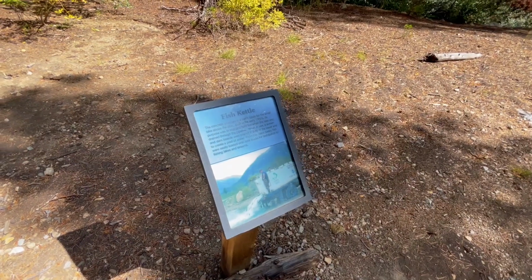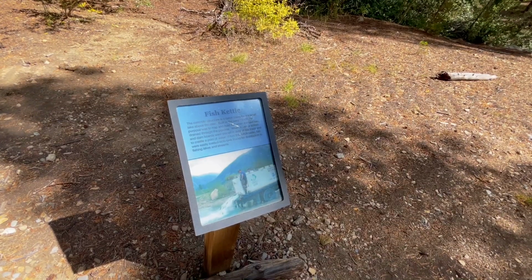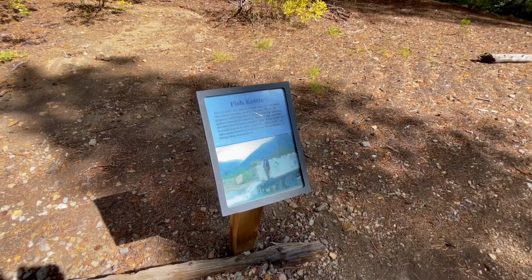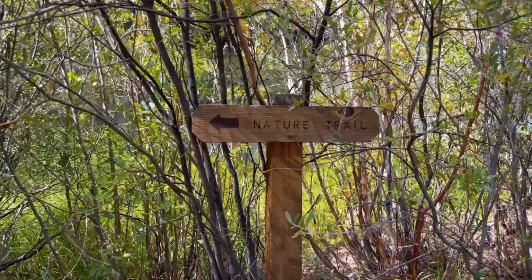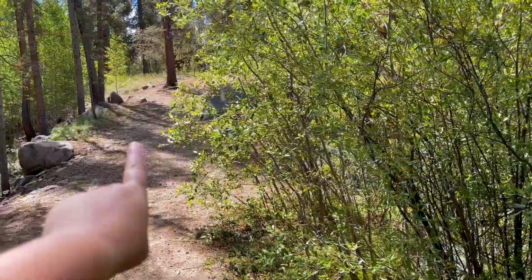Here we go. This is what that concrete structure is. It's called a fish kettle. It's supposed to catch the small fish above the basin. That's kind of interesting. Apparently they would use these while they drained the lake so that the fish wouldn't go into nothing, basically. So that's really cool. Okay, the nature trail proceeds this way and goes up in this direction.